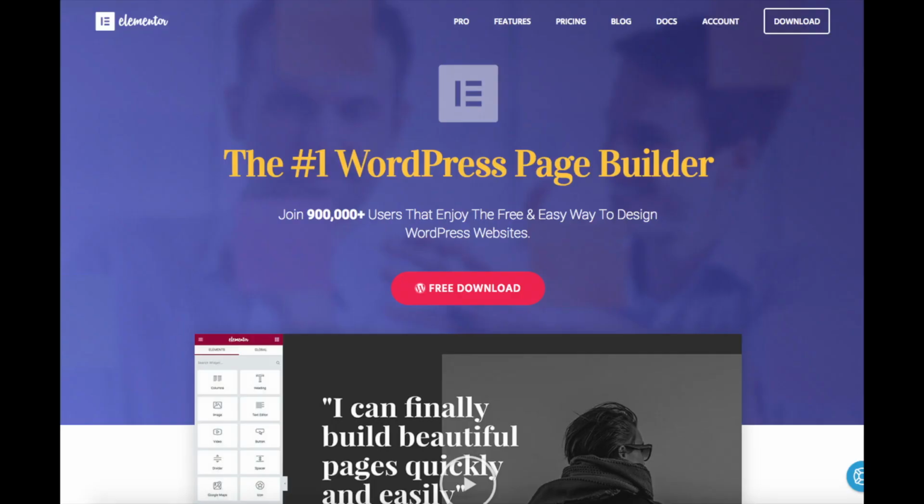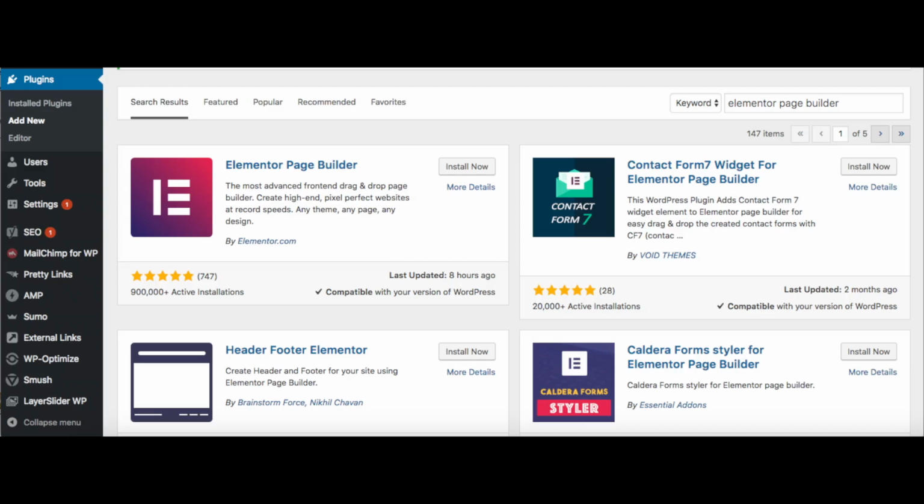Another great resource that is helpful and used by over 500,000 users is the drag and drop editor called Elementor Page Builder. Elementor Page Builder makes starting and creating your WordPress men's fashion blog easy. You can make edits by dragging and dropping. Search Elementor Page Builder on the plugins page and install and activate it if you'd like to try it out.